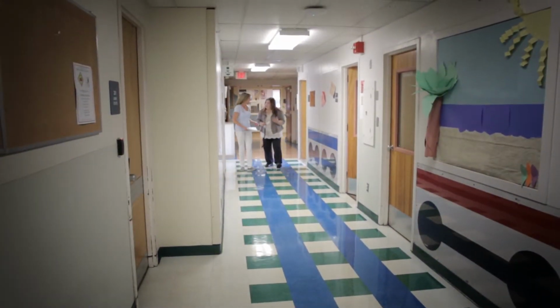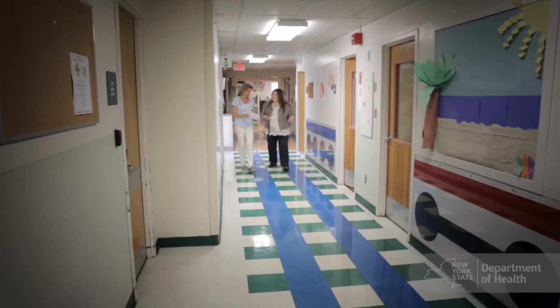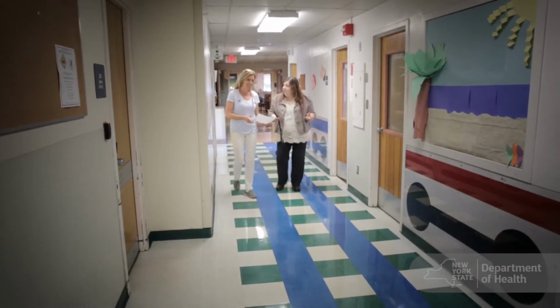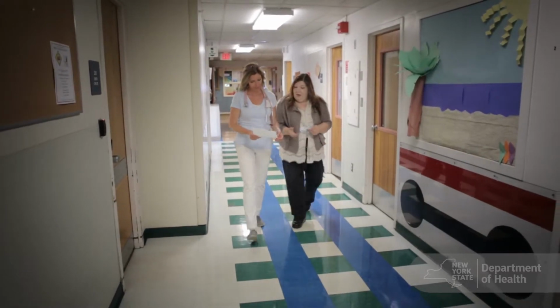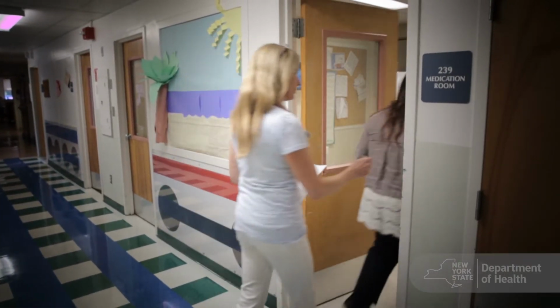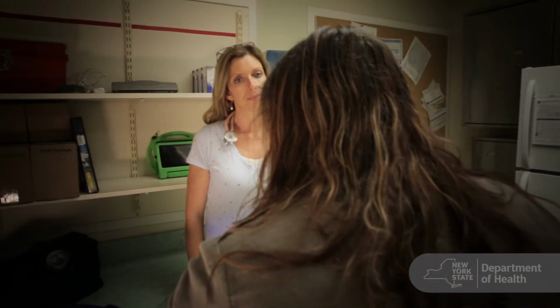Infection preventionist Sam Miller is the department head for staff education at St. Margaret Center in Albany, New York. She is fiercely dedicated to injection safety, starting with proper hand hygiene. Sam uses an ultraviolet light to help highlight hand-washing trouble spots with her staff. We're going to demonstrate germs on your hands and see what kind of job you do with your hand hygiene.